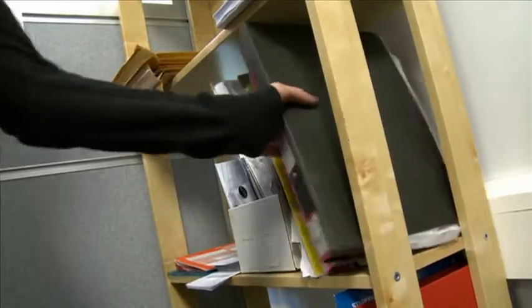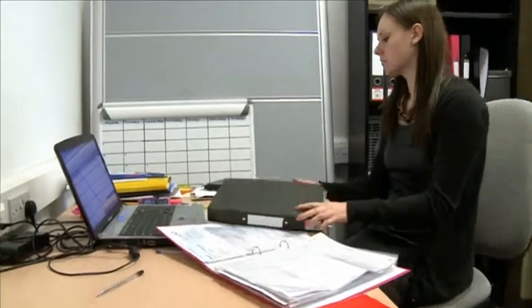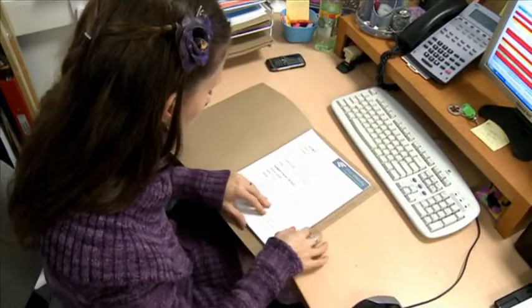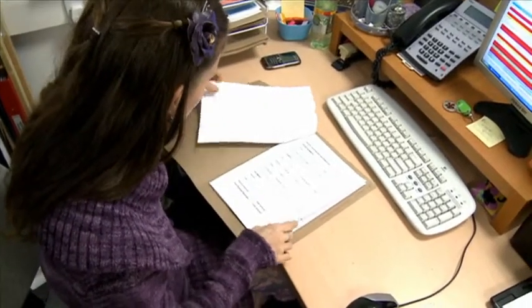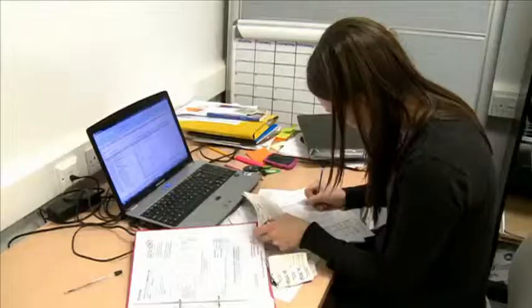I think record keeping can sometimes be perceived as like this big thing. Often big companies have whole departments dedicated to their record keeping, and as a small business it can be quite daunting thinking I've got to do this all on my own. And actually I think once you realise it's not such a big task and you look at it and take advice, actually it's very simple. It doesn't have to be all flash and fancy.